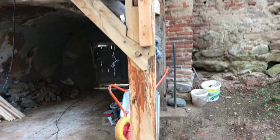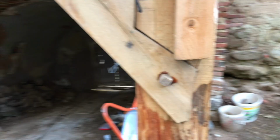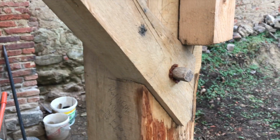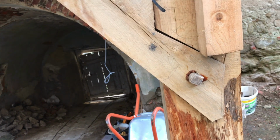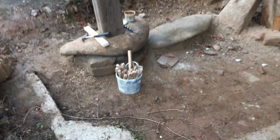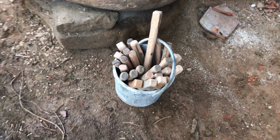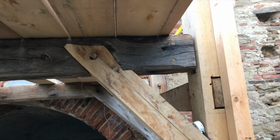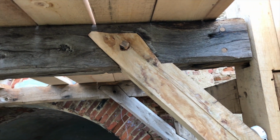Today we're working on driving in the wooden nails that hold these joints together. So you see, that's one of them that we drilled a hole for and we drove it in. Those are the nails right here, roughly 26, 25 millimeters wide. Oak, nice solid oak, driven into oak, weathered oak. So you can imagine how hard this thing is to drill through.